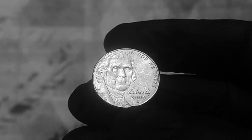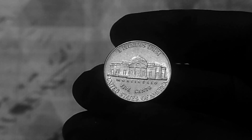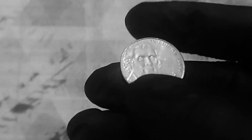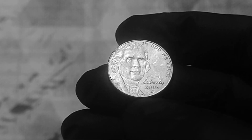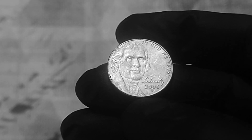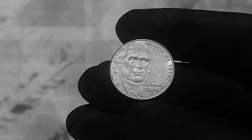Our journey begins with the analysis of the minting process itself, understanding how the 2006 D 5-cent coin, produced at the Denver Mint, entered into the annals of coin collecting history. By delving into the specific types of errors that emerged during its production, we can elucidate why this nickel has achieved such remarkable worth in collectors' circles.